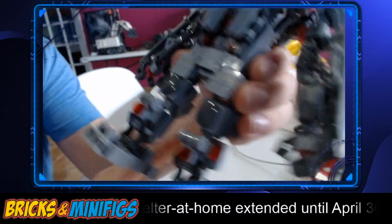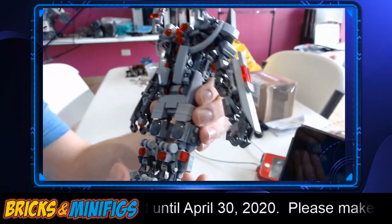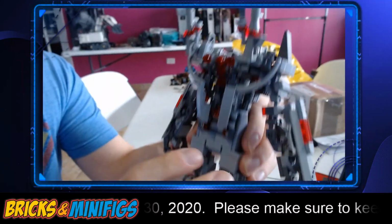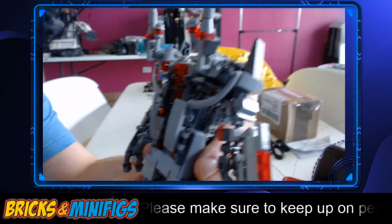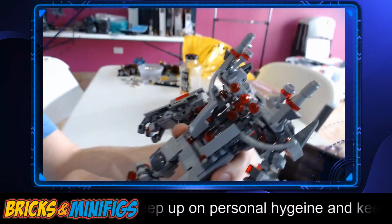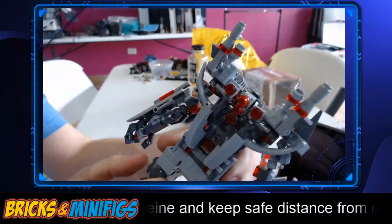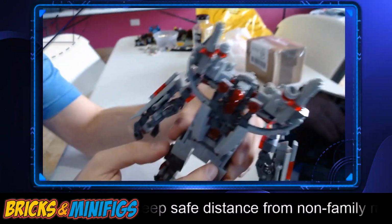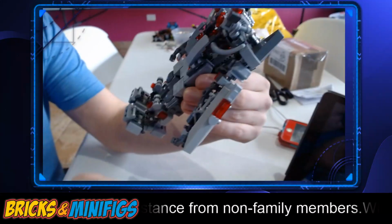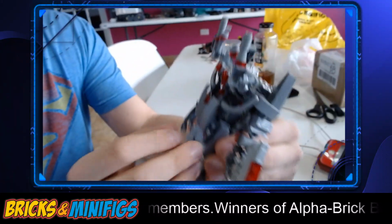I will definitely say this is one of Dave's more complex, possibly his most complex mech he's ever had. Yeah, this definitely is. There's a couple little ball joints right in there, of the small ball joints you usually find on the Mixels, but there's a lot of bars, a lot of the pneumatic T-clips, T-pins, if they want to call them that. Yeah. And a lot of clips. There's a lot of clips on this thing.